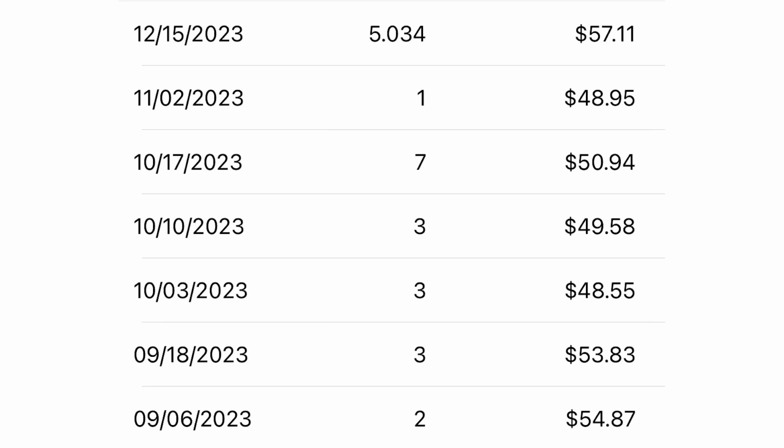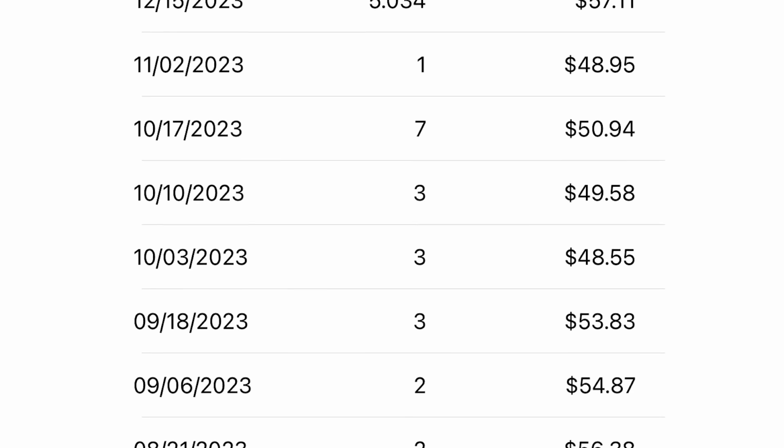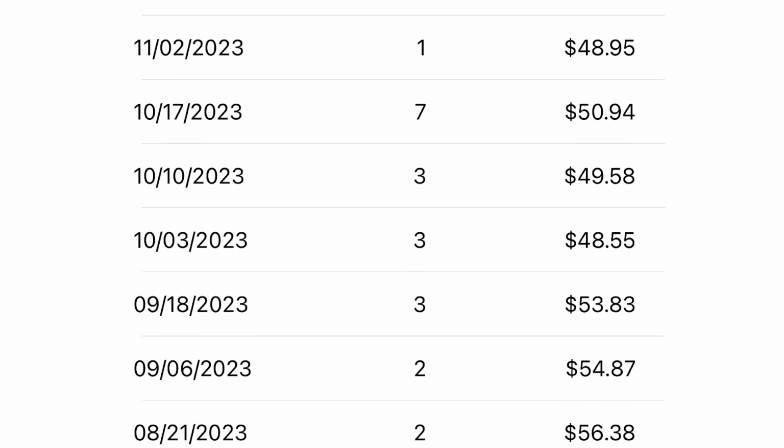It was not too long ago that the share price was sitting below $50 per share, which is really sweet. And I know a lot of you guys were buying at that point when it was in the low 50s and even dipped below 50, which I was doing the same. As we can see from my tranches here, I added a lot of Realty Income from the beginning of September to really the end of the year.